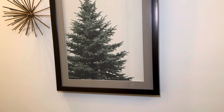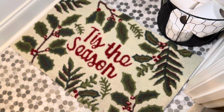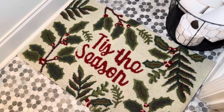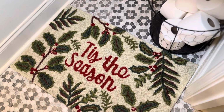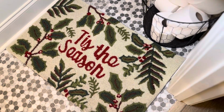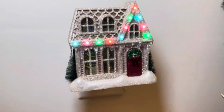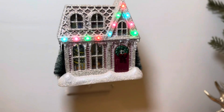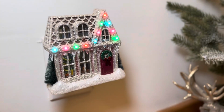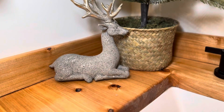Sometimes just the simplicity of a Christmas tree adds so much holiday cheer. This rug that I've had for Christmas past, it came from TJ Maxx a couple of years ago, gives a nice pop of color. I also love the house plug-in that I got from Bath & Body Works last year after the semi-annual sale that comes around every year after Christmas. I think I got that for $16, and the scent is Winter Candy Apple.